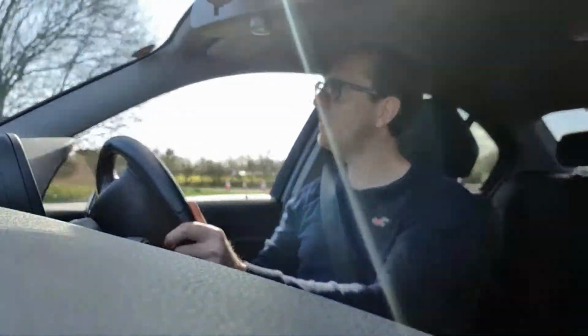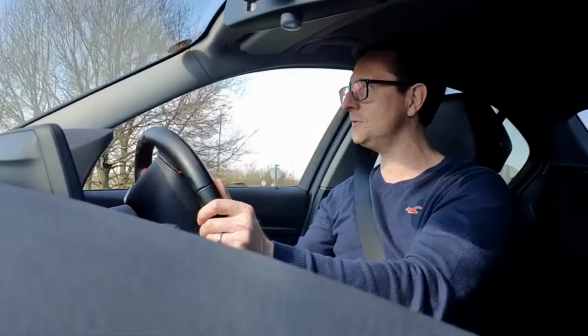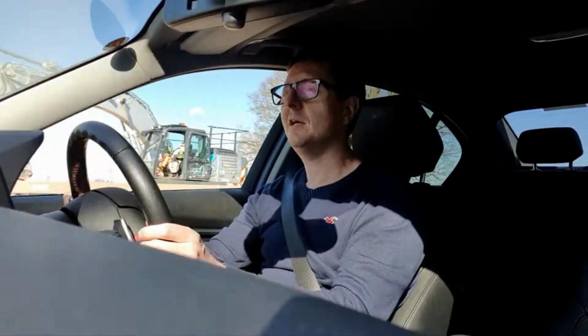I'm just going to put the pedal down a little bit here, Samantha, because we're going round a roundabout. Here we go. That was pretty flat, wasn't it? Yeah, it was. Always got to make sure I test the cars out properly. That's a fun bit as well.